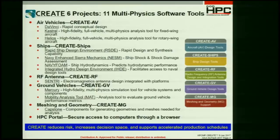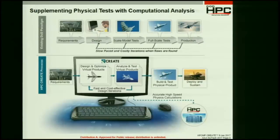Ground vehicles, I mentioned that. That project has just been started, and it's doing very well. And we have a way of generating the meshes and geometries for those tools. The way we look at it, we supplement physical tests with computational analysis. In the past, one would put together a design based on the requirements of the Pentagon, make a real prototype, test it in the labs, test it in the test facilities, learn the lessons, go back and re-engineer it, and then eventually you end up with a full-scale system, and then you test it. If you have a problem there's not a lot you can do. Now we can supplement this with an ability to generate a virtual prototype, and then test it with the high-fidelity codes and figure out what works, find the defects early, and fix them before you cut metal.